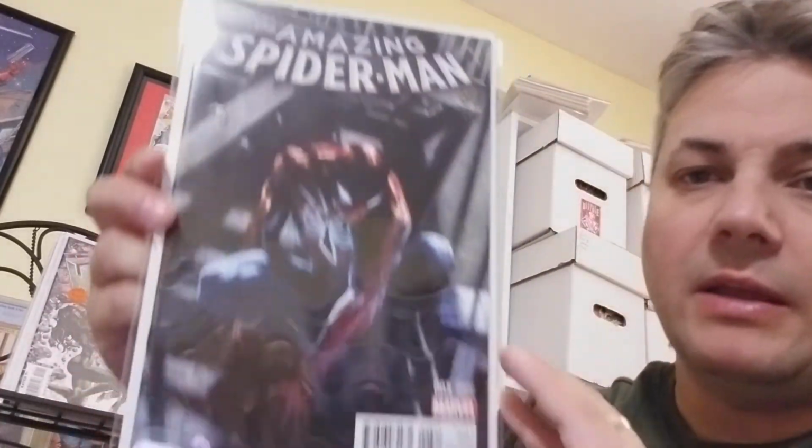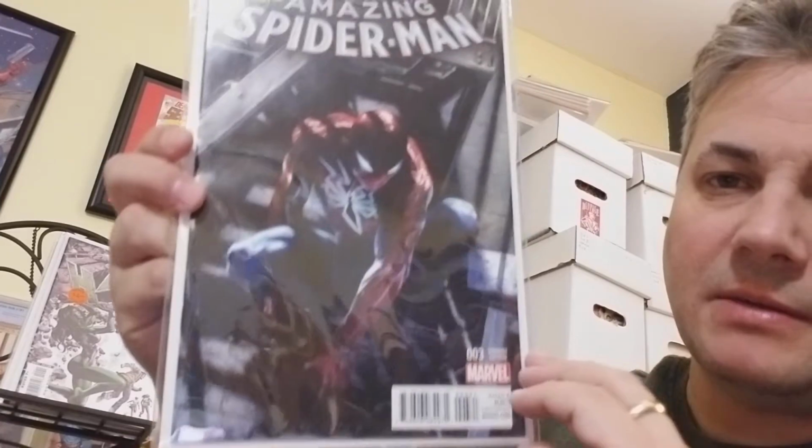The next group of books I bought on an auction from Alex the Comic Order. This is the variant. This is the Mike Deodato variant to Amazing Spider-Man number 3. Love this cover. This book I'm giving to my son, by the way.